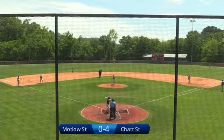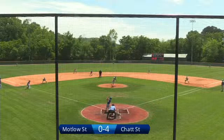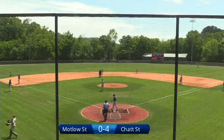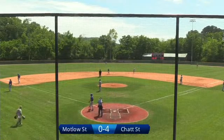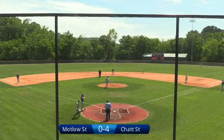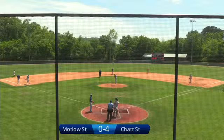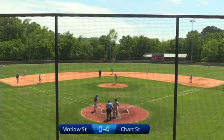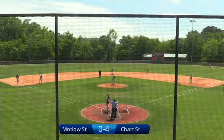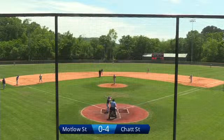Braden Graves still in a 1-1 count as Caleb West gets a sign and comes set. And that ball is hit way too high for me to see, but it's out of play, and Braden Graves falls behind 1-2. Motlow State already has their bullpen going as someone in the bullpen is already getting ready to throw. Braden Graves now in a 1-2 count with no outs. Runners on third and second.